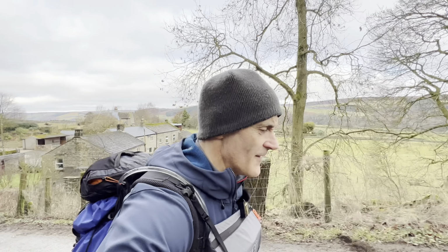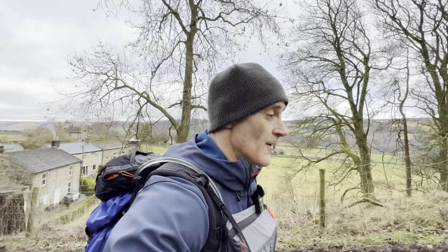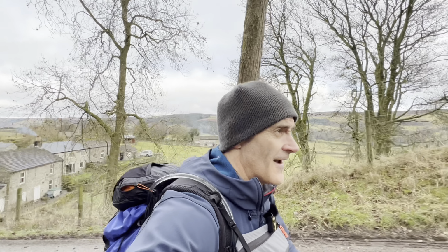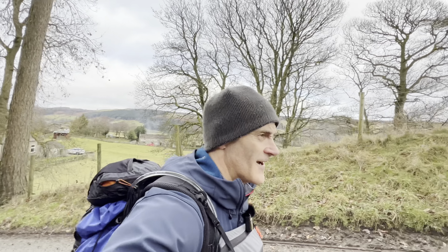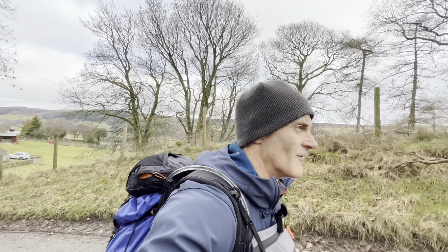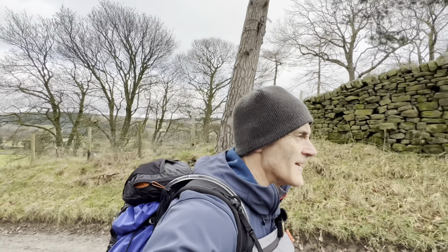So I've just passed through Heathfield, and it's worth bearing in mind that that climb up from the road up here is pretty savage, and I thought I was trail fit but certainly not hill fit. That took something out of me, but we're onto some flatter ground now, and it should make for a little bit easier going.